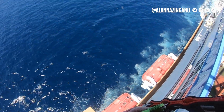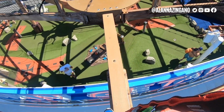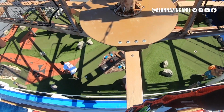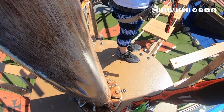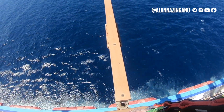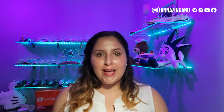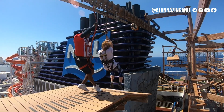You can see this activity offered on a few different ships, but what gets me every time is when you're out at sea doing the zip line, it is so scary. I enjoy all of the adrenaline-pumping activities myself, but this is one thing where I really need someone to push me because I get so scared on these planks. When you're going over the side of the ship and you're at sea, that'll do it for me. So as you can see thus far, a lot of these activities are offered on many different cruise lines and multiple different ships within the cruise line's fleet.